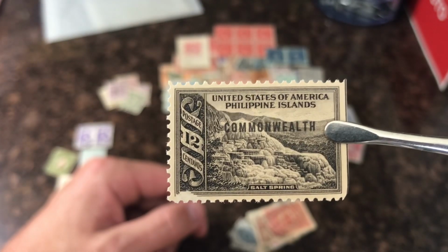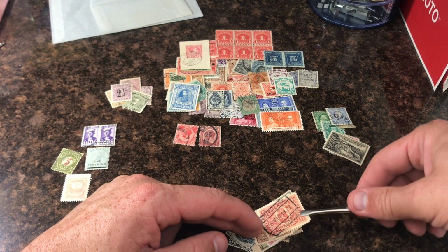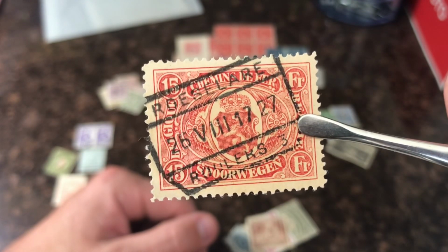Philippines. U.S. Some of the cooler stamps I've actually found are stamps from the Philippines after it was taken over by the Japanese, and the Japanese, of course, overprinted some Japanese on there.